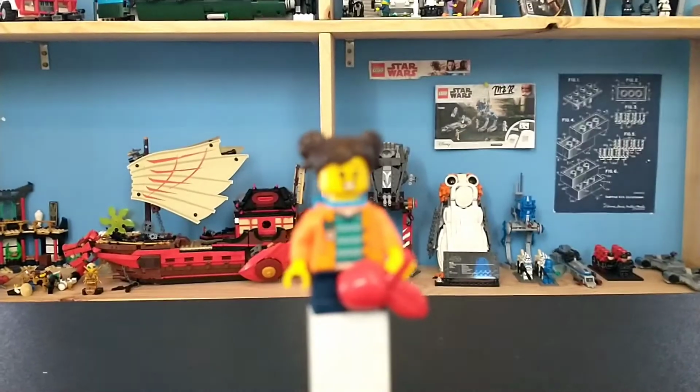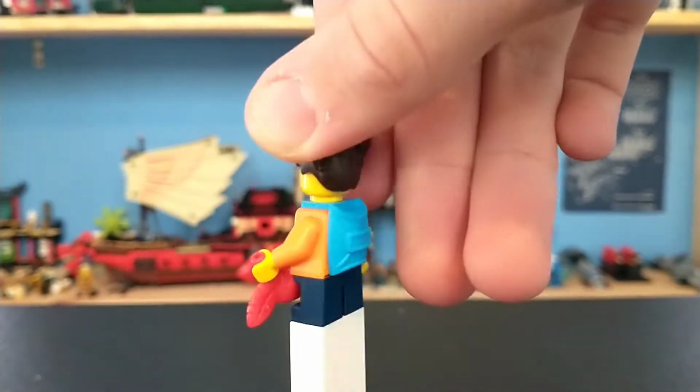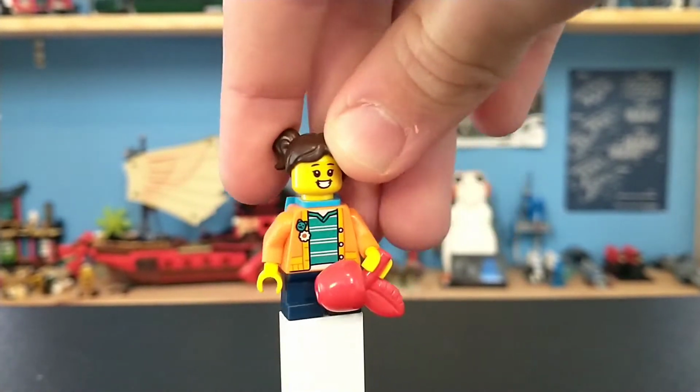Next up, we have this little girl who I do really love her pigtails and her sort of jacket that she's wearing, as well as an apple that she's got assumedly for the teacher. She also has this really cool backpack, as well as this really friendly expression on her second face, and this is a pretty cool figure.